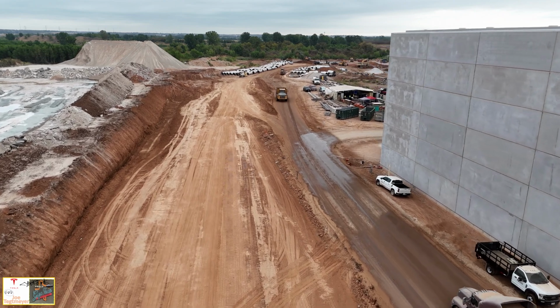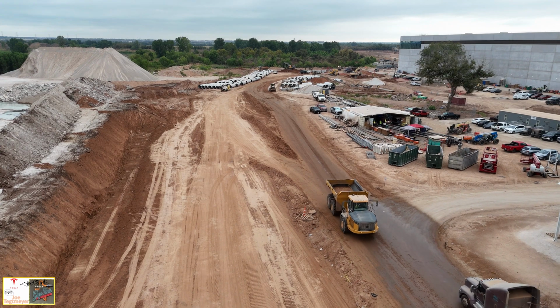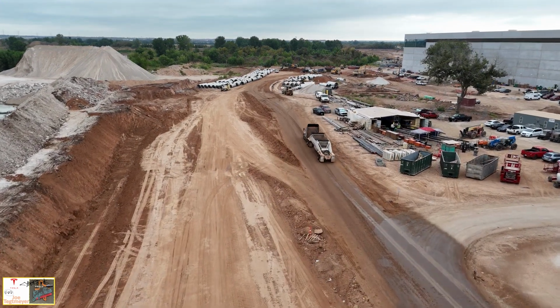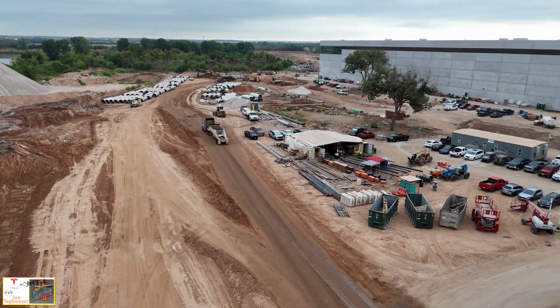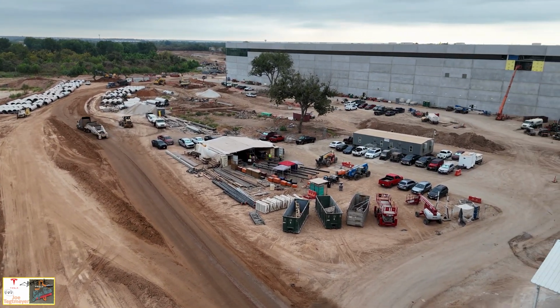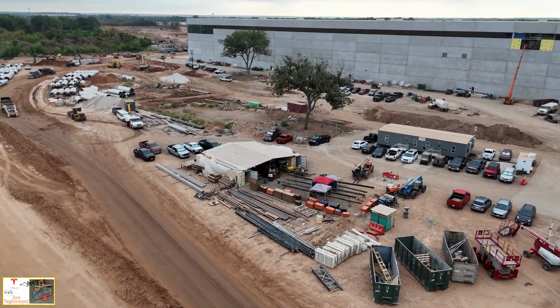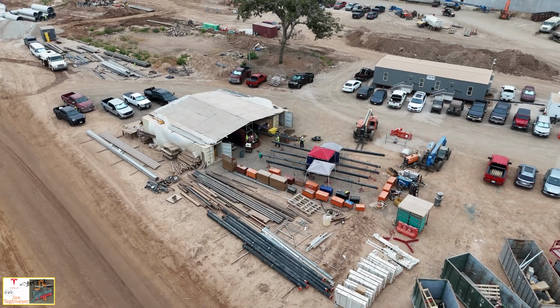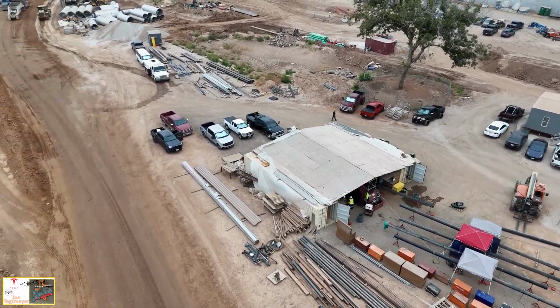This also gives you a good view at this lower altitude how much wider this section has become with all of the berm removal on the left-hand side of the screen. Also, we see a lot of work at this particular shop with what looks like half a dozen pipes, and maybe they're doing some modifications to this pipe, maybe some welding right underneath those tents. You can see some of the other pipes on the ground and nearby.